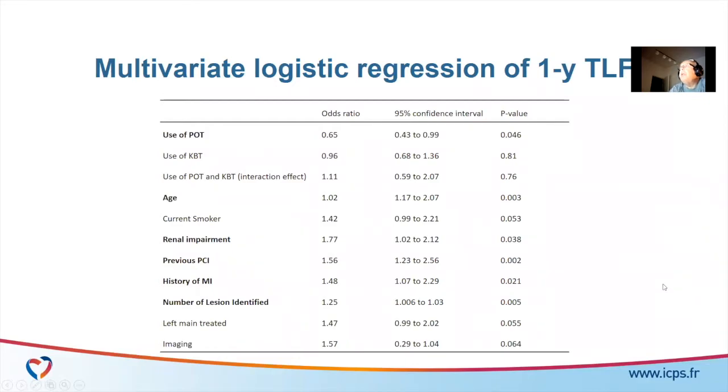When we analyze the predictive factors of 1 year TLF by multivariate logistic regression, we can see that POT is the only one regarding the technical approach, no effect of KBT. All other predictive factors are related to the clinical situation, the age, renal impairment, previous PCI, history of myocardial infarction, and the number of lesions.